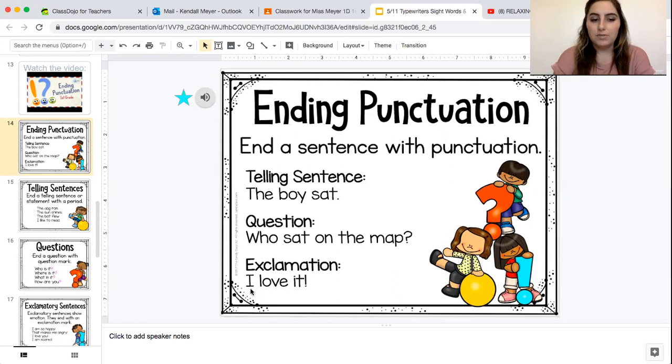So this is our example of an exclamation sentence. I love it. So we use an exclamation mark at the end of sentences that show emotion. So emotions are how we feel. If you're happy, if you're sad, if you're angry, or you're excited, or if you can infer emotions from the sentence. Remember, to infer is it doesn't necessarily say it, but we can tell just by reading it what it means. So if someone says, I love it, they're probably really excited or really happy. So we can tell that there's emotion behind that. So we use the exclamation point at the end.